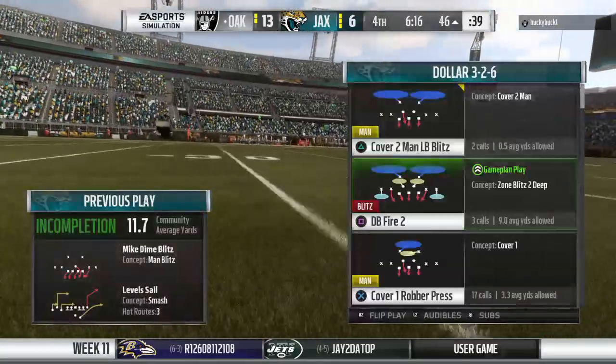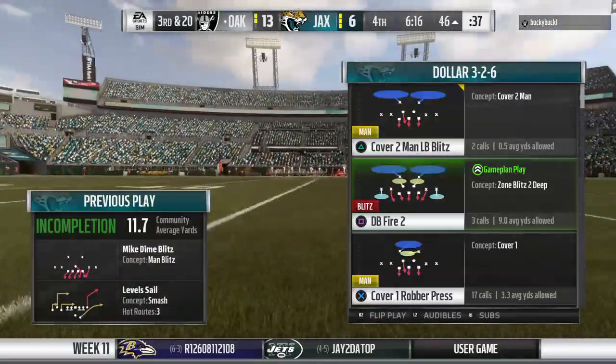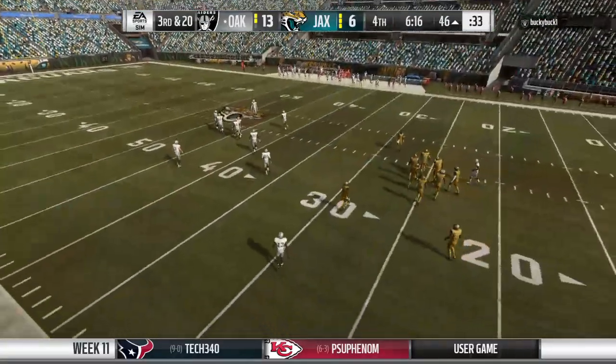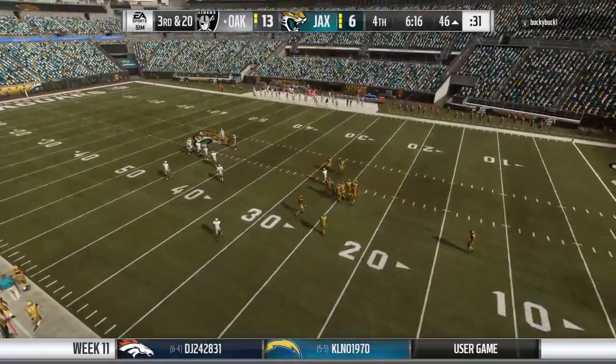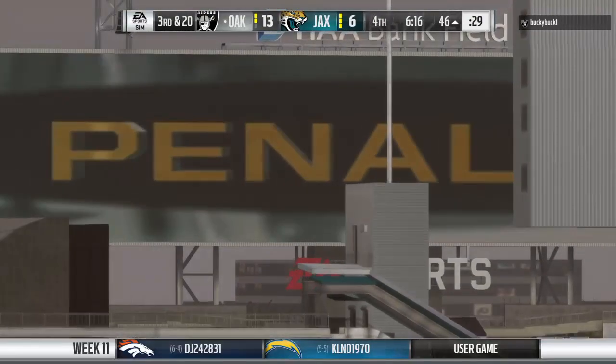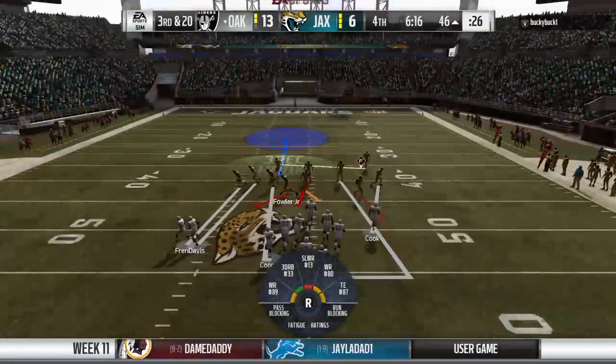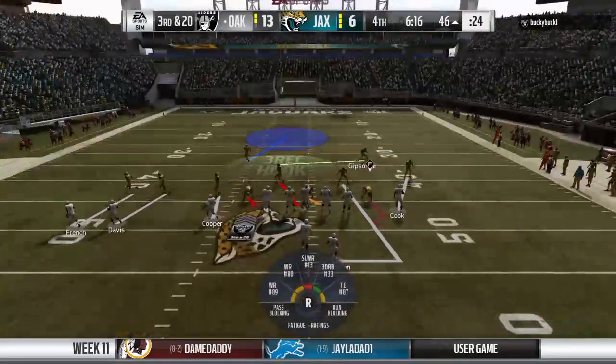Well, your QB's been sacked 4 times in the game already, and they get the holding call. And you know darn well the offensive line coach is frustrated and upset that he's been hit that many times already. He doesn't really care that they hold now. Just don't let him get hit anymore. So following the holding call, what can they do here on third and long?